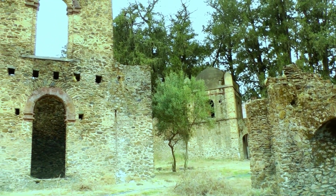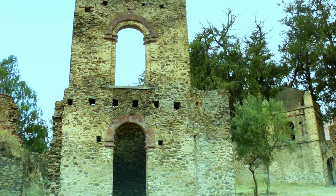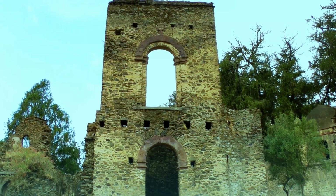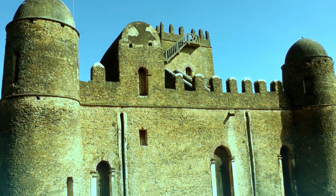Its architecture blends Portuguese, Hindu, Arab and Baroque influences, the latter introduced by Jesuit missionaries, creating a landscape where domes rise beside turrets and sweeping arches meet sharp angles. It's unlike any other castle in the world.